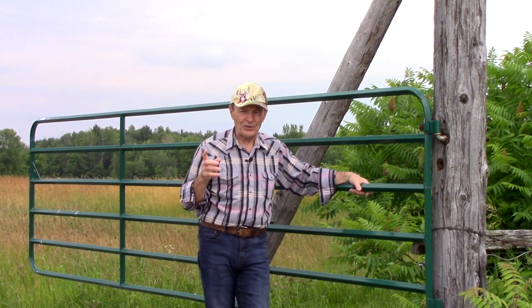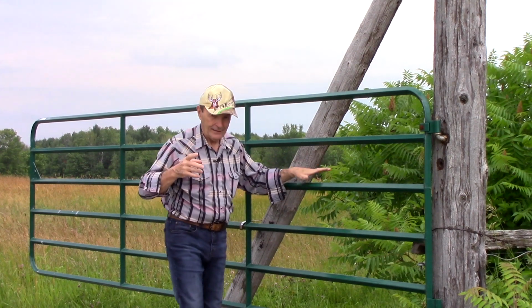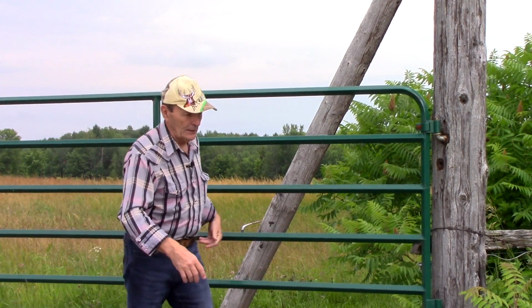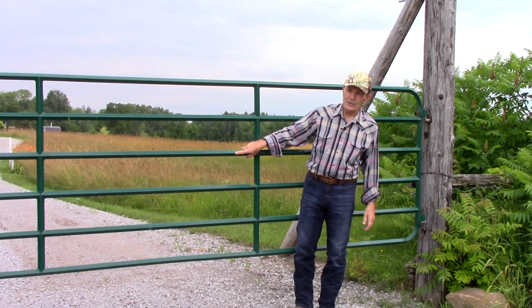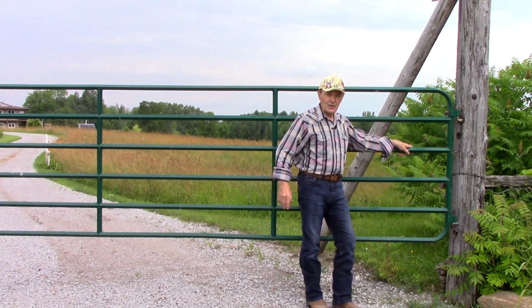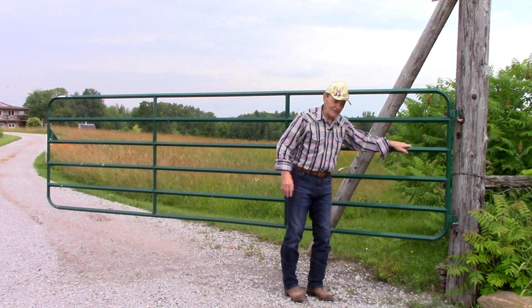Now, the problem with the gate, this part of the gate, is the actual gate itself, the swinging part. If you live in the country and you have gates on your property, you know that these things are a darn nuisance. You have to have them, but they are a nuisance. We have about 7 or 8 of these around our property. These gates are always getting out of adjustment and tilting and hitting the ground. Oh, it's just a nuisance.